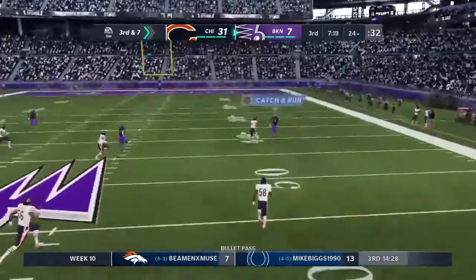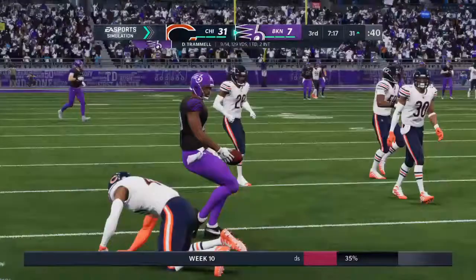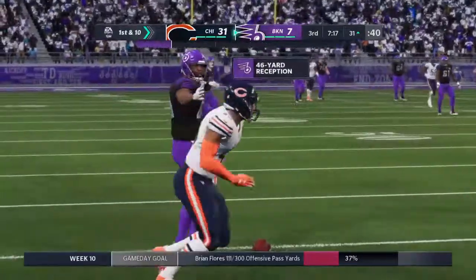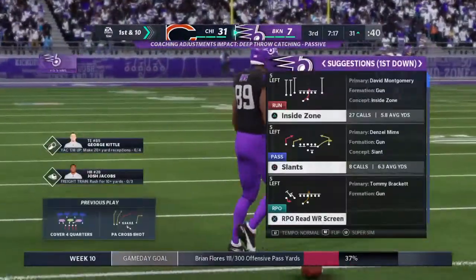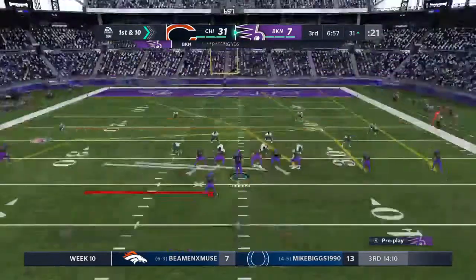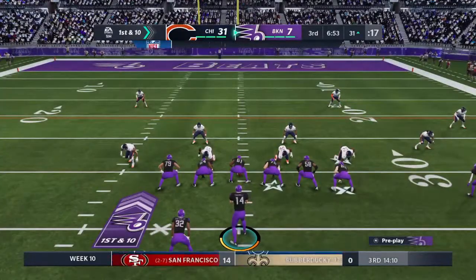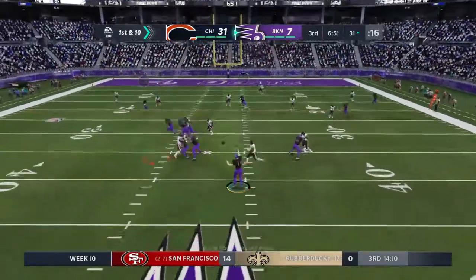He'll air this one out from Mims, and that's caught inside the 35. And he makes it all the way down to the 31. It's a big play there on third down. 46 yards. So the big play changes the complexion of things. Here's first and 10 just outside the 30.